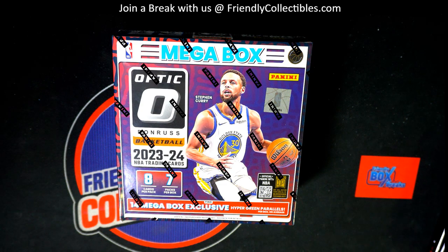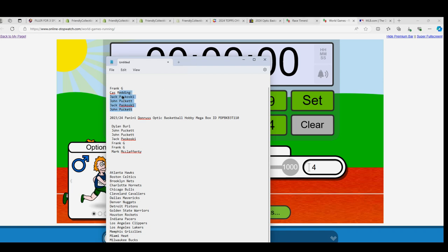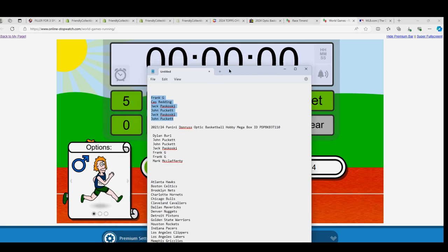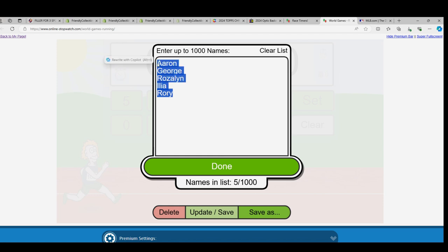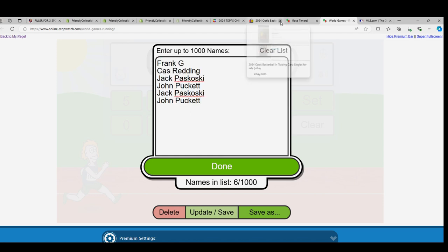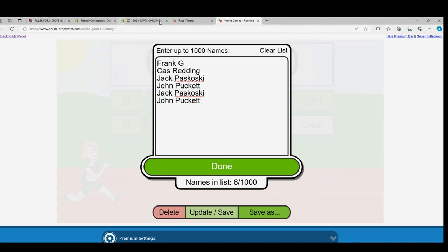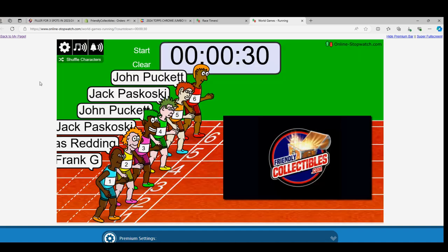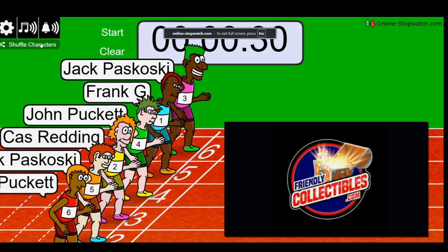Here we go. It's race time. All right, here it goes, man. There's two winners of this thing. Let's see what we got. Lucky number 7. On your mark, get set, go.